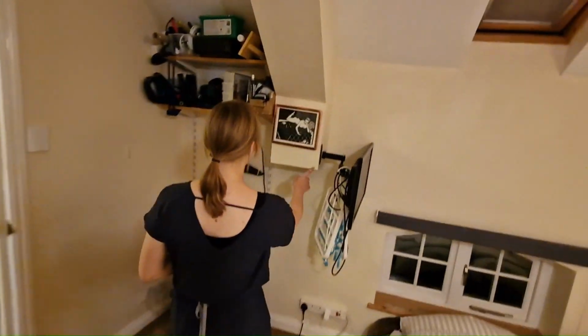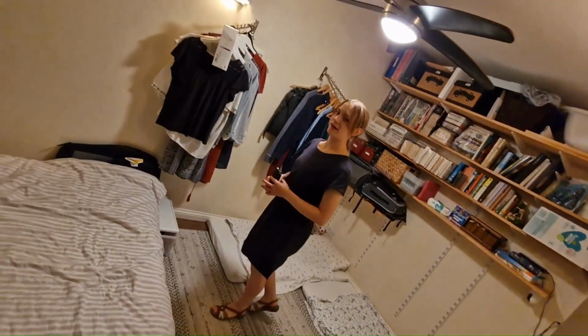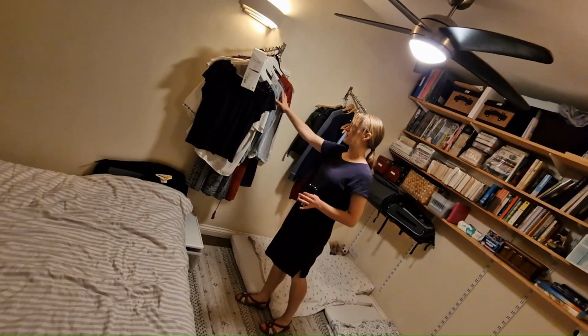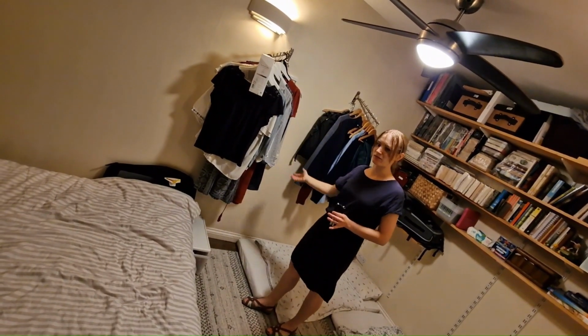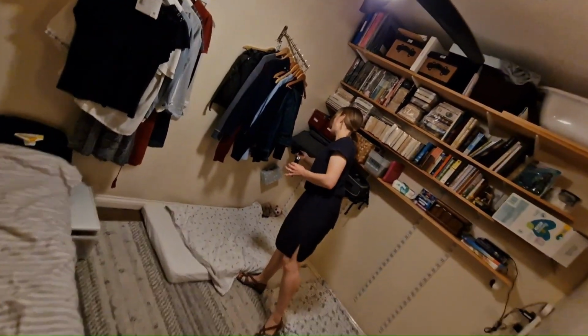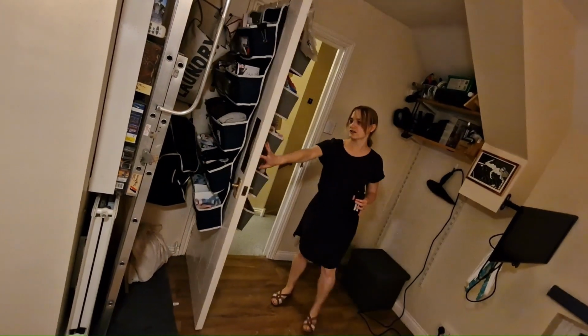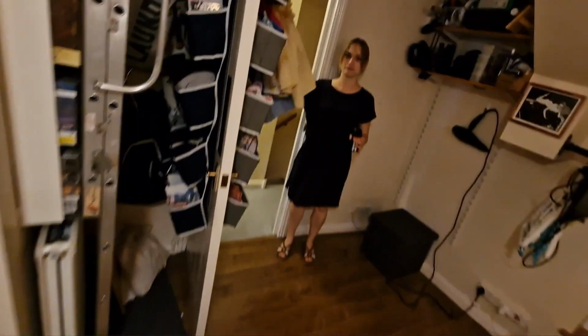This is a piece by Alexander Adams. On this wall we have basically all our clothes on hangers. We don't have the room for a wardrobe. And then we've also got folded up pieces in here. Kids' clothes are all on the back of the door, on the back there, and also on this side, and hanging up here.